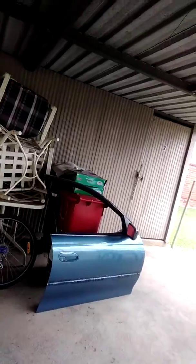So I looked for a new door, another door, wreckers and all this, and I couldn't find a matching colour one at the time. So I went ahead and got myself, oh sorry guys, dropped the camera. I went ahead and got myself that blue one there. So I've had that blue one on the car for about 12 months now, and I just got sick of looking at it.